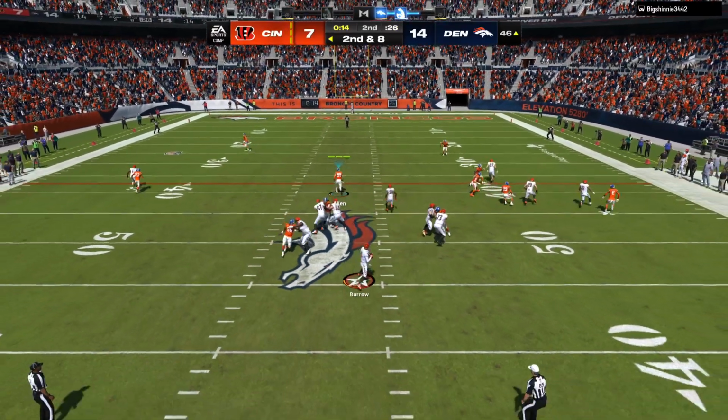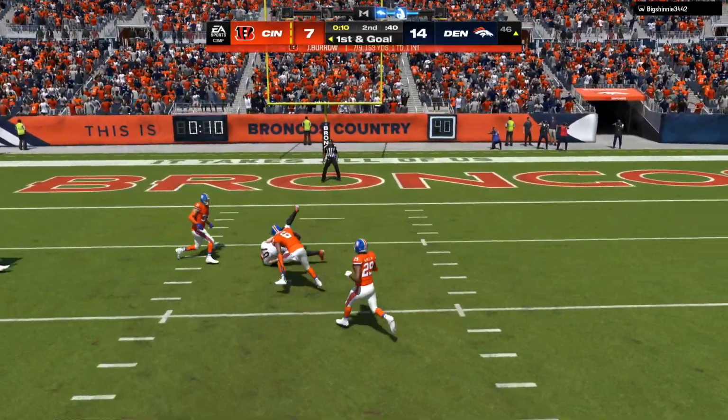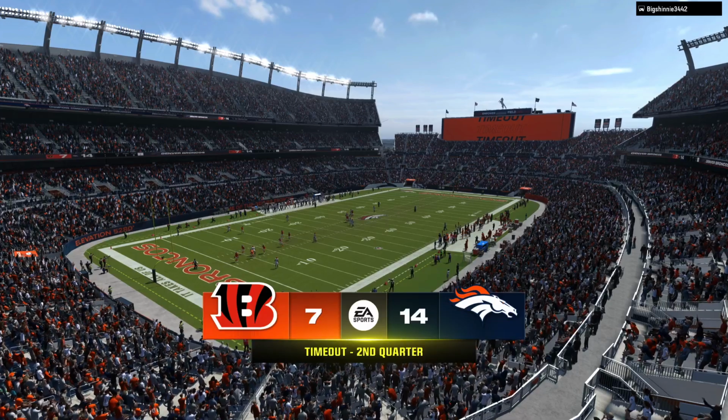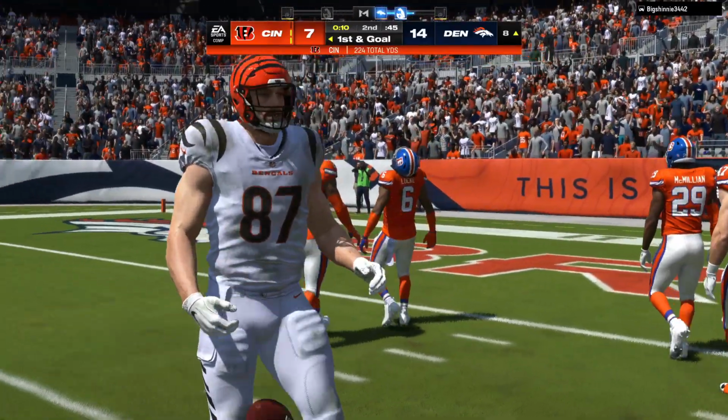Now Burrow to throw on second down. Got a man, it's caught inside the 10. Now a timeout signaled for, and they'll get it with 10 seconds to go before halftime.